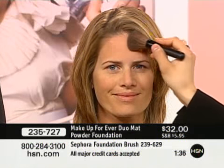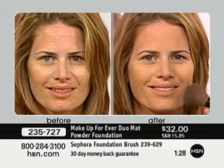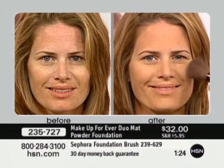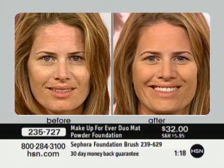And you can see the coverage because Jose is applying it. What's so nice about having Jose here is you get all of the tips from Sephora's makeup artist. But when you take a look at Dawn and the way Jose is applying it, it doesn't take a lot of know-how to put this makeup on. And Dawn, how much do you love your skin with this makeup on? She says it's great.